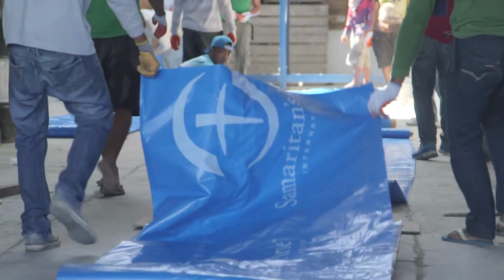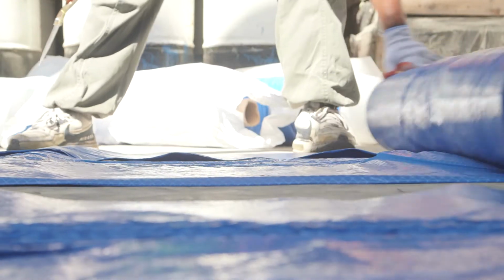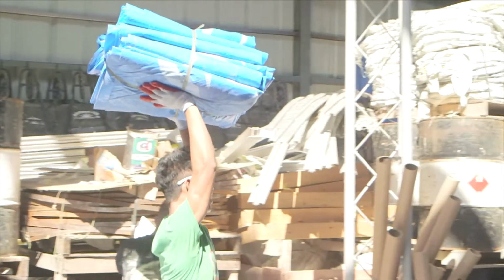You can see behind us, we're preparing supplies to go out to Eastern Samar, where we're already implementing activities. The assessment teams have been out there and distributions will be starting shortly. Right behind me here, you can see that they have the rolls of tarp and they're rolling them out and cutting them into 7 sections per roll. And then they're getting tied up and put on these pallets and going out.